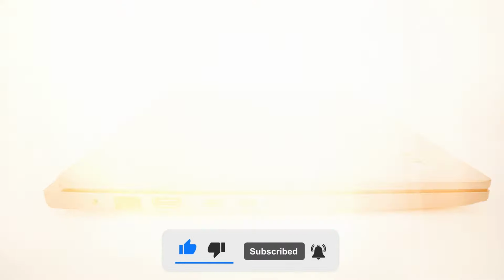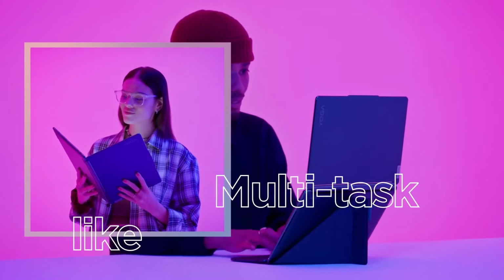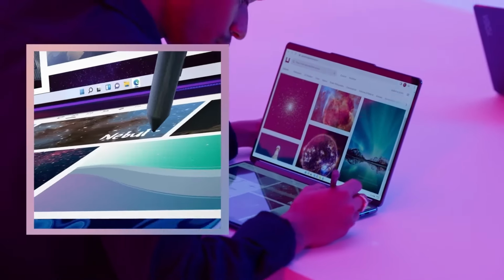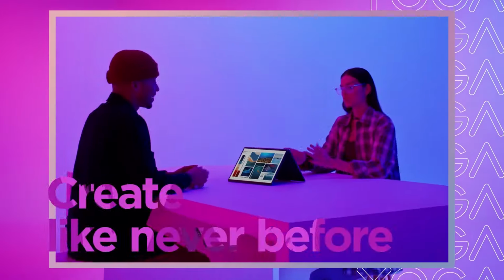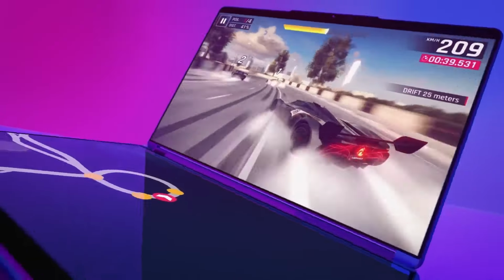Now let's get started. Number 5. Lenovo YogaBook 9i. The Lenovo YogaBook 9i may just be the most elegant, most effectively designed dual-screen laptop we've ever tested. It boasts 2 displays, but it manages to pull that off while still maintaining that beautiful, thin and lightweight form factor that Lenovo is now known for.